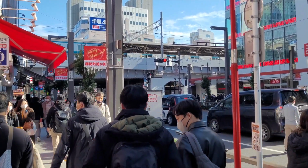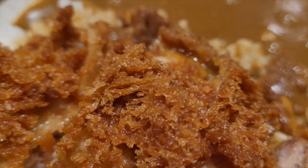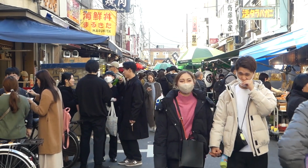Just a very casual couple of days there, starting with some of the best Japanese curry I've ever had from a chain on top of that. Then moving on to ramen, a whole bunch of grilled fish, and of course finishing off at Tsukiji Market for an epic sushi meal. Anyways, let's not delay this anymore. Let's get right to the food.